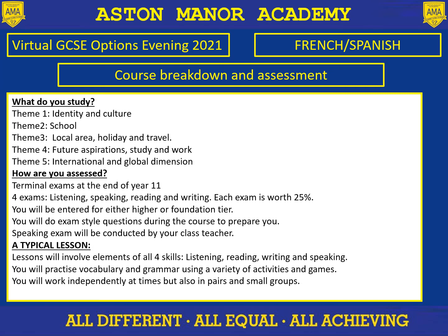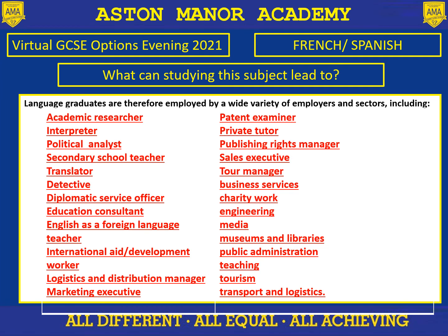The last slide is the routes, or what a language graduate can actually do at the end of their graduation, the routes they can take, or the jobs they can go into. Below is a list of jobs that involve a language. Hopefully this slide gives you some information about what studying GCSE French and Spanish will be like.